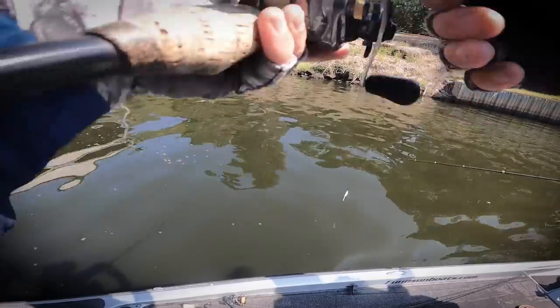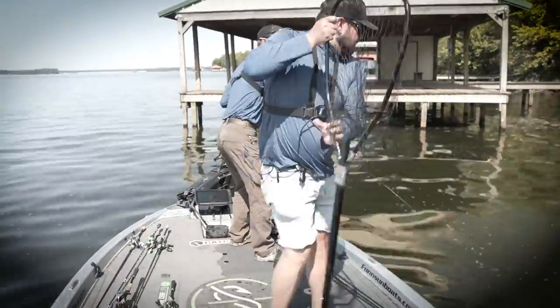Day number one here at Lake Palestine. We got the tournament director on the mic, spitting out numbers. We're lining up. Boats are eager and ready. There's definitely going to be some bigger weights this one. That's a really large one. Oh my God!